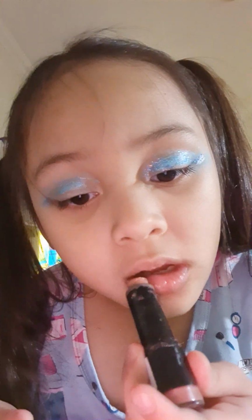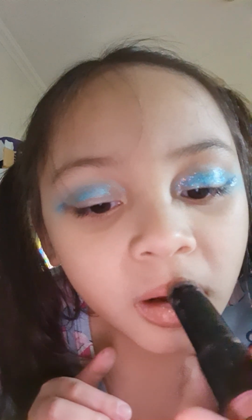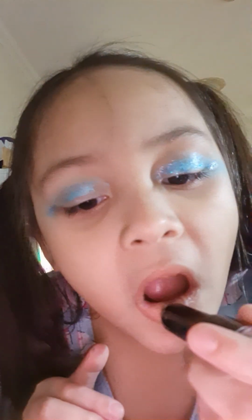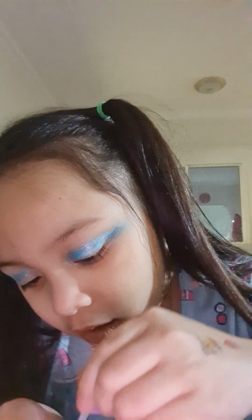Now it's time for the glitter. My dad hates glitter in this house, and we know. Let's use this. Oh wow. Yes, it did get so much effects on it, and so this nail polish water cleaner. I squeezed it.